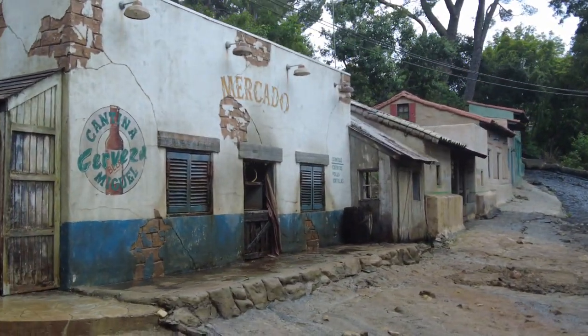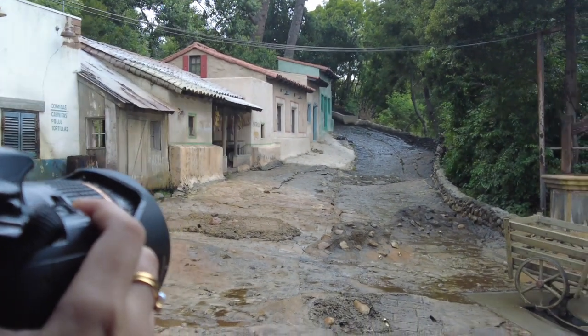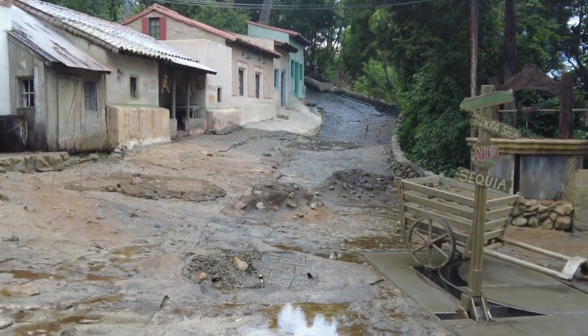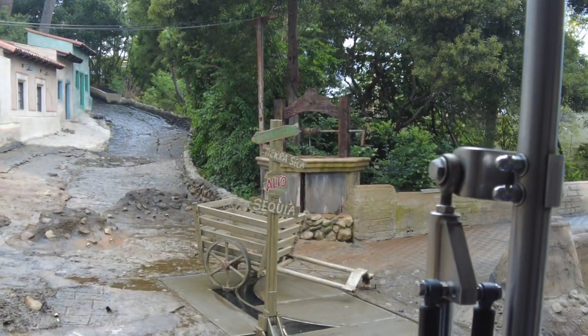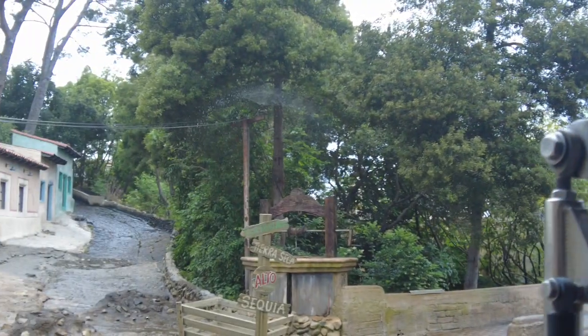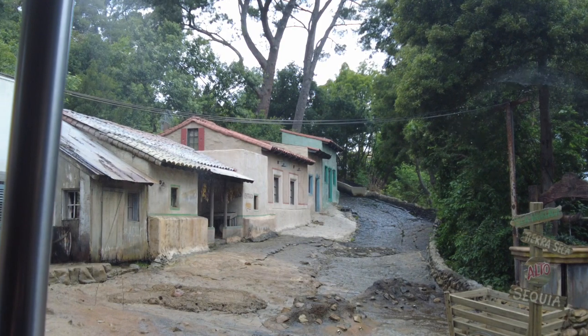So we're in our old Mexico set now, and we get to see some practical effects in action. First, we've got that lightning. Those are just some good old-fashioned strobe lights creating that lightning effect. We aren't guaranteed rainy days here in California, so we have to make our own.